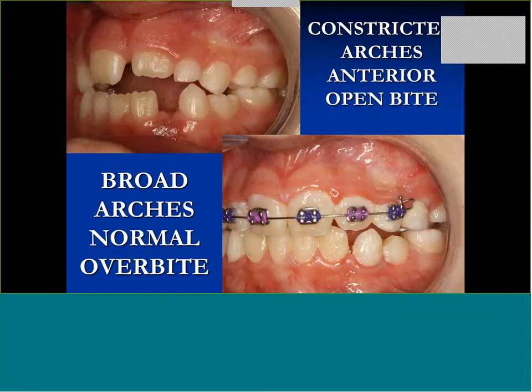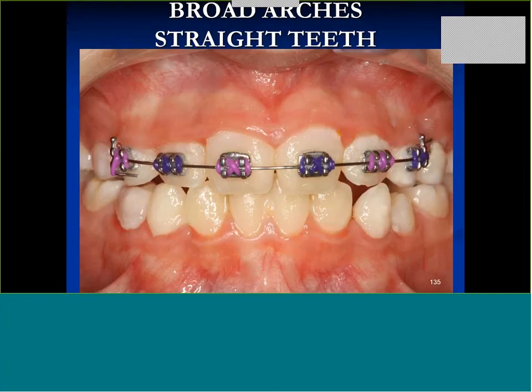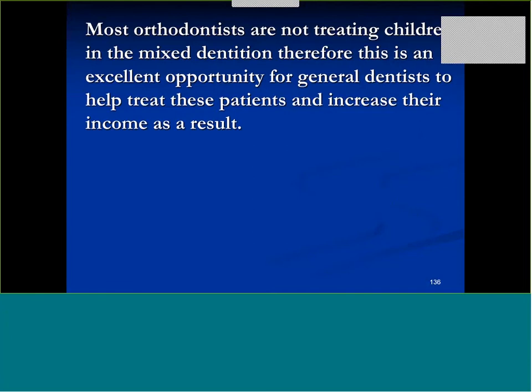So frequently now we will say, we will expand upper and lower arches, and then if you need braces, we'll put them on. And we charge a little extra for that. Okay? So most orthodontists are not treating children with mixed dentition. Therefore, this is an excellent opportunity for general dentists to help treat these patients and increase their income.